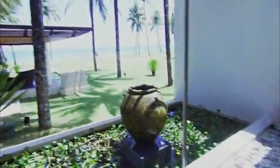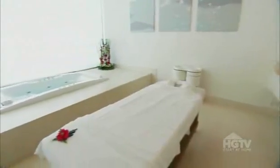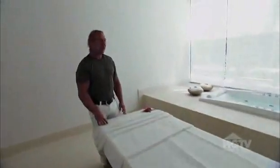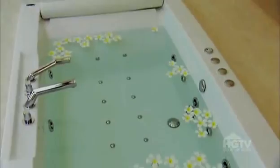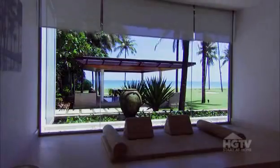Because it's our private spa, we get appointments whenever we want. There's no waiting, no cancellations, no charging you when you don't have a massage. This is one of our spa rooms. You do facials, manicures, pedicures. They have the hot stone massage. And here's a hydro bath with super powered jets. This is more the Thai room. This is the Thai massage on the ground as opposed to a table.